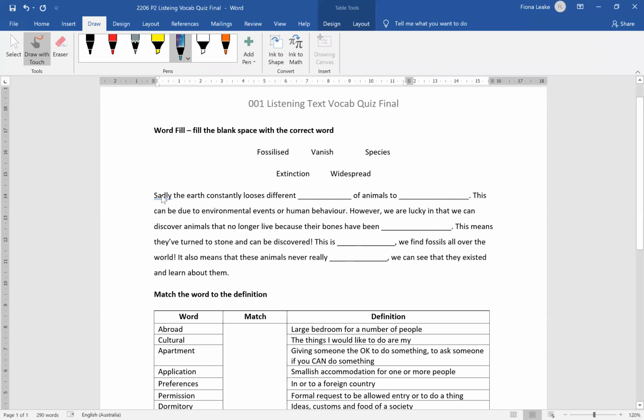Okay. Sadly, the Earth constantly loses different species of animals to extinction. So there's a lot of different animals in the world that we lose to extinction. This can be due to environmental events or human behaviour. However, we are lucky in that we can still discover animals that no longer live because their bones have been fossilised. So fossilised. And you can see in the next sentence, this means they've turned to stone. So it actually gives a definition of fossilised after where the question is, okay?